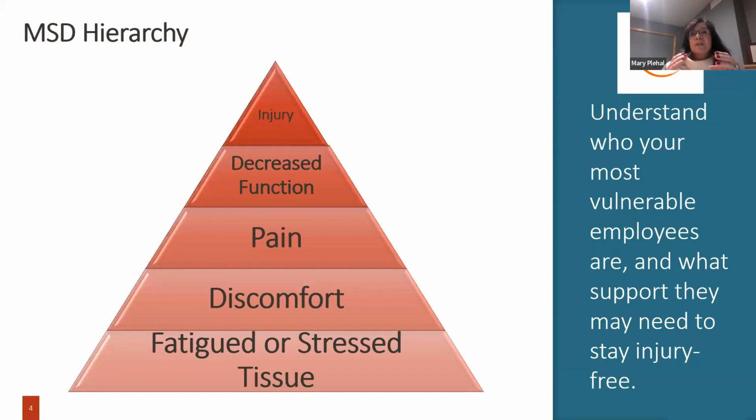Now, when discomfort is there for a while and tissue continues to be stressed, it most likely progresses to pain. And pain tends not to be as transient. It's a little bit more steady state. And this is where it starts to affect your employees' life outside of work, whether it's their sleep, their recreation, their ability to participate in recreational activities. So we never want pain, right? We all want our employees to leave work at the end of the day safely and comfortably.